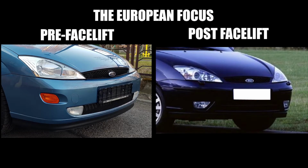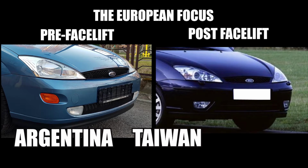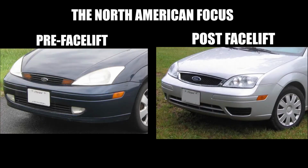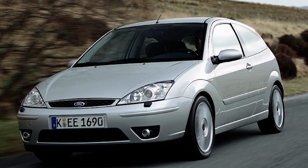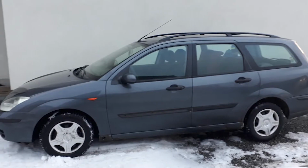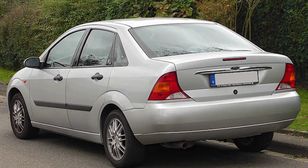There were two versions of this car. The European version of the Focus was sold in many various markets, like Argentina, Taiwan or Russia. The other version was offered in North America. It was produced in the US and Mexico. The Focus was produced as a 3- or 5-door hatchback, family station wagon and a 4-door sedan, which looks terrible.